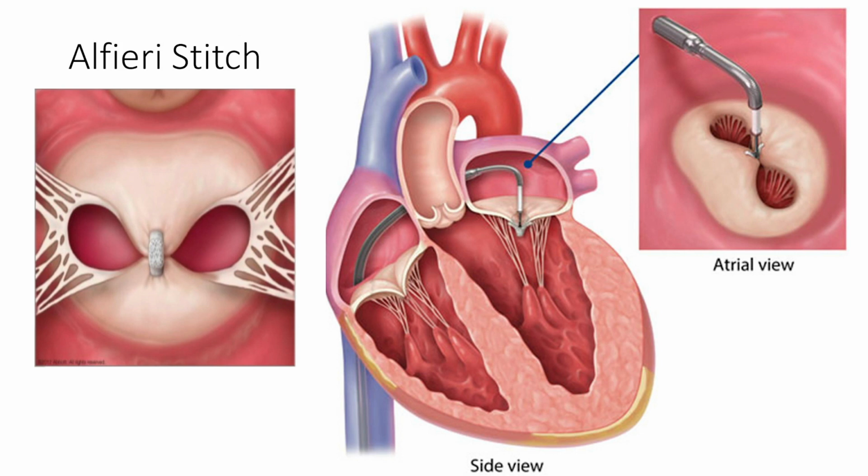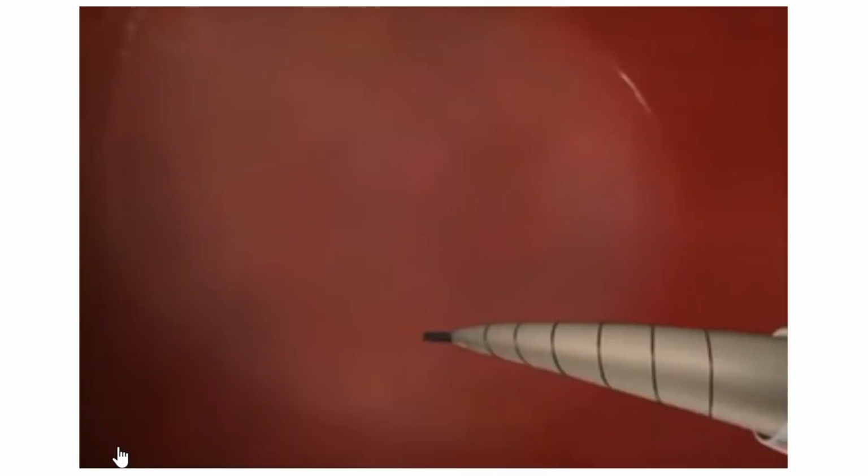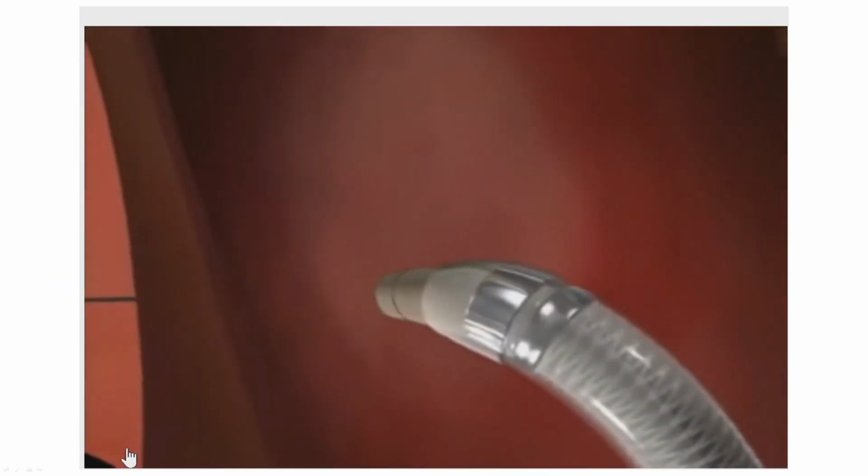Okay, well, this is the approach that's done. This is done as a procedure, and it kind of reminds me of an Alfieri stitch because the outcome is the same. It results in a double outlet aortic valve. And I actually stole this off of YouTube. Let's make sure it works here.